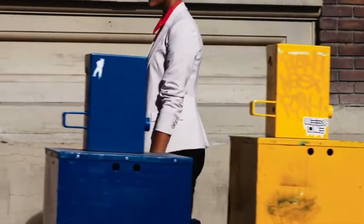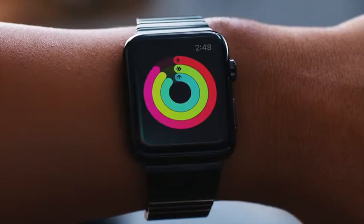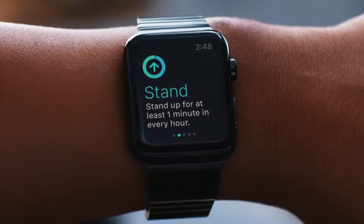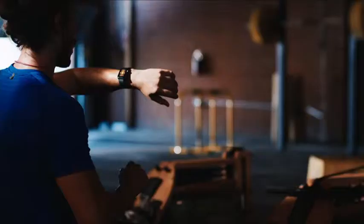We wanted to give you the most complete picture of your all-day activity and not just highlight the quantity of movement, but the quality and frequency as well. So the Activity app on Apple Watch measures three separate aspects of movement, with the goal of helping you sit less, move more, and get some exercise.